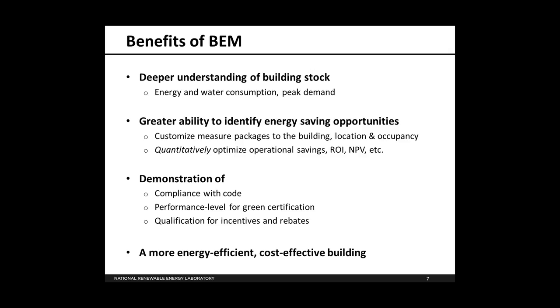Another benefit is that there is a greater ability to identify energy savings opportunities. There are definitely rules of thumb out there in the industry, and there are known combinations of factors that would lead you to select, say, evaporative cooling, or with this set of conditions of your building, you're likely going to want a lighting retrofit or lighting upgrade. So there are certain things like that in the industry that are known, but having a building model allows you to quantitatively predict the savings that could come from measures, and then also optimize the savings. And then once you have that quantitative estimation, you can do calculations like return on investment and net present value, because you actually have an input for the savings dollar amount.